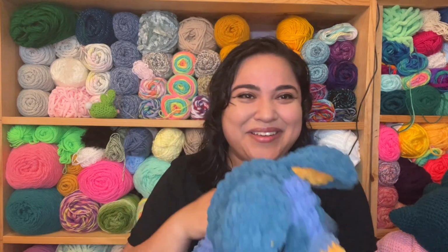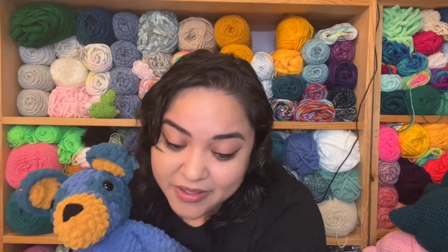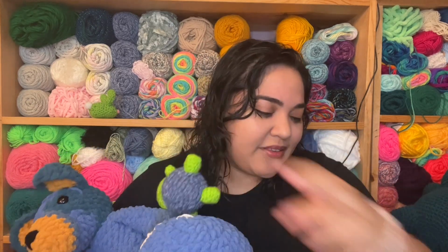Not a whole lot, but actually kind of a lot if you think about it. I got some big amigurumis and some other big ones. I feel like I did do a lot actually with these two.